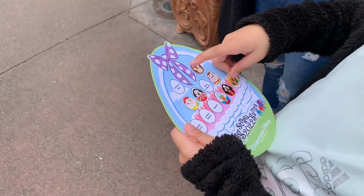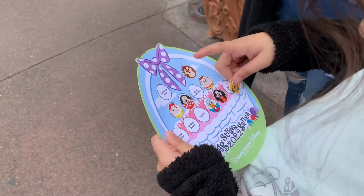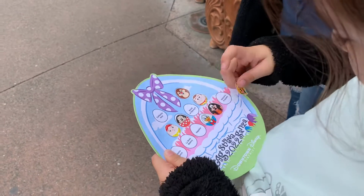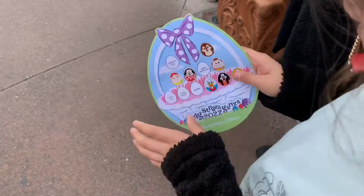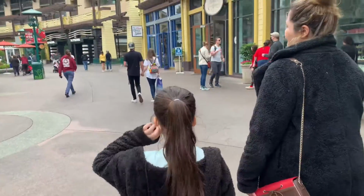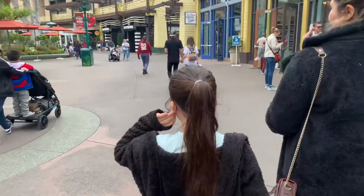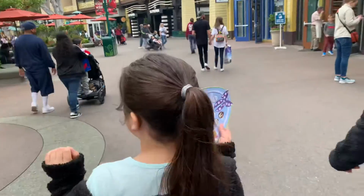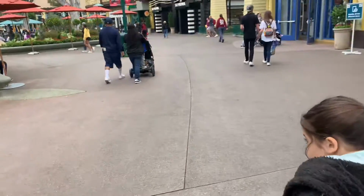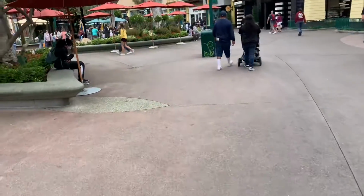Got it? We just need this one for the whole crew. Okay, come on. You want to go to California Soul first? Let's go over here. Let's go this way. No, you gotta move it.